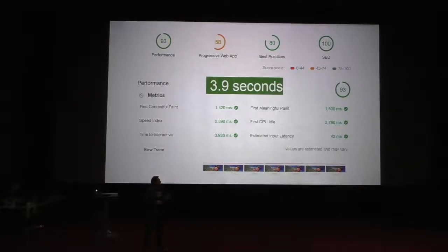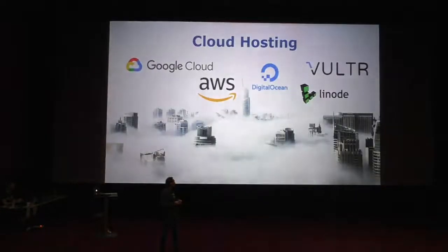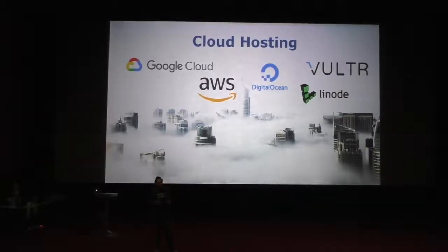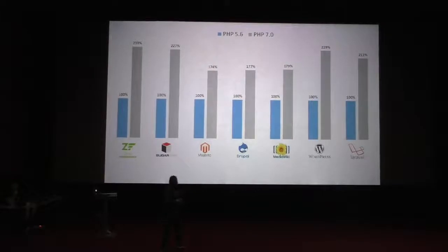Well, not very much, because this is on desktop. And we are living in a mobile-only world. And people are visiting more and more from a mobile device. So what other things did I do? Well, I made sure that I had a reliable web host, with all the new features like HTTP2, and running the latest version of PHP.